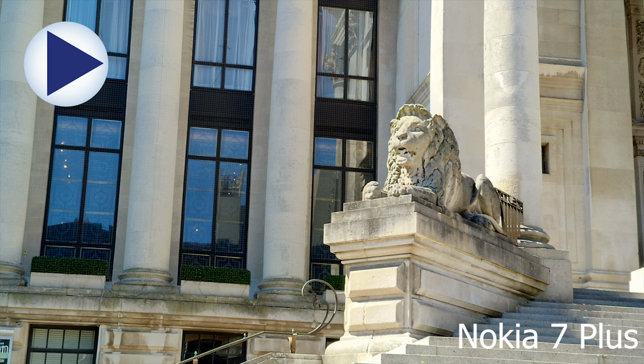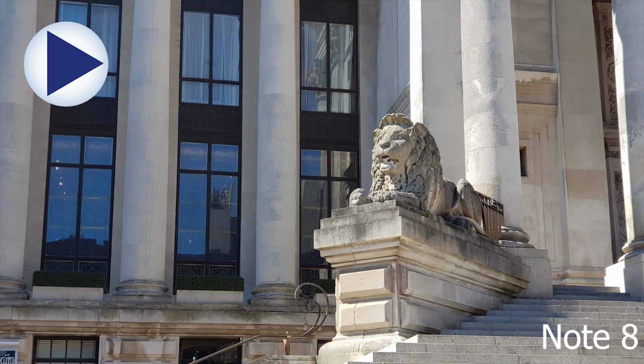This time I'm using the 2x optical zoom camera on both devices. The yellowness is even more obvious now, making the Note 8 a clear winner.